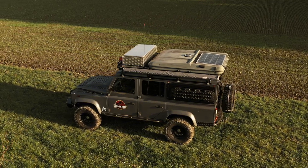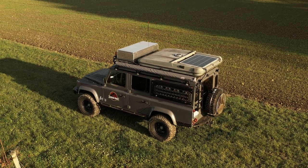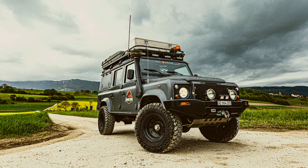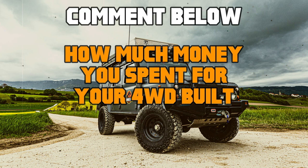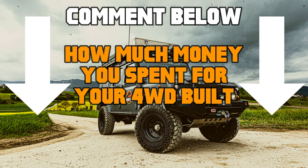Okay, I hear you. You want more details and a breakdown of where all that money went and what was the most expensive. But before that, let me know in the comment section below if you know how much money you spent on building your naked rig to a heavy-duty four-wheel drive camper.